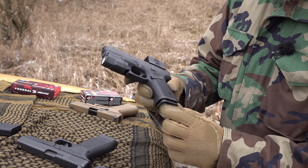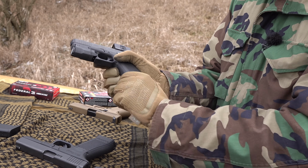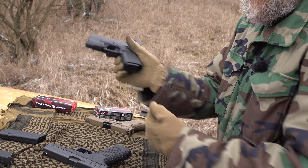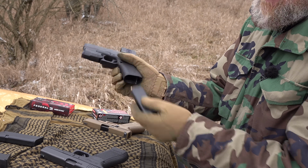We still do not see that horseshoe cut in the front. And so to get a stuck magazine out, you have to do this to get it out, because you can no longer do this because your fingers are going to hit that flared magazine well.